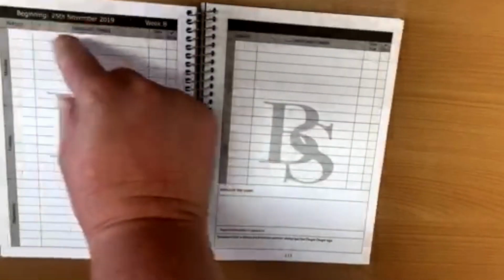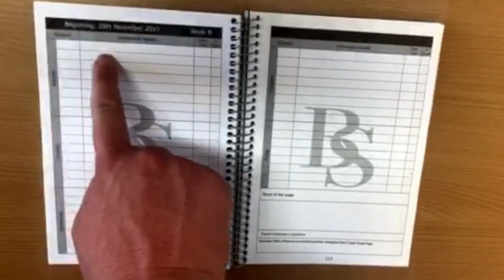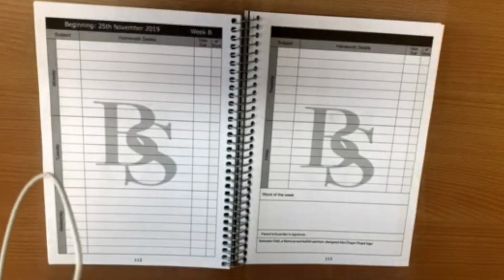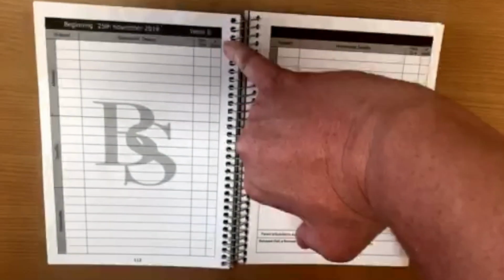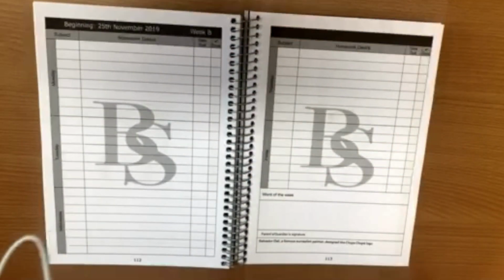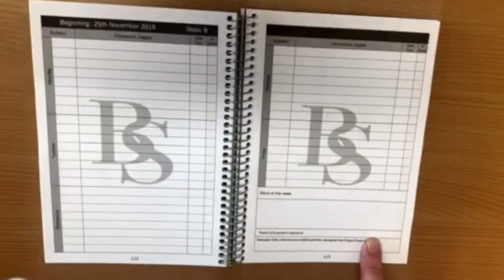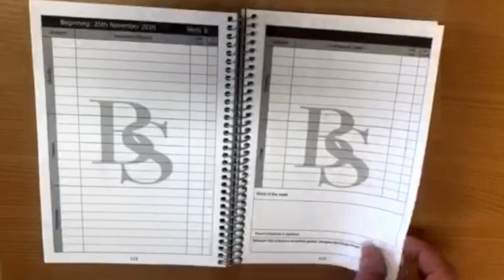What you can then do is this is where you write your homework. So you write the subject here, you then write the details of your homework, just a brief description, because I'm sure it will be on Show My Homework, and the date that it is due. Then this column here, you can then tick it all off once you have completed it. And down here is where your parent or guardian sign the planner each week on a Thursday evening, ready for Friday morning roll call to be looked at.